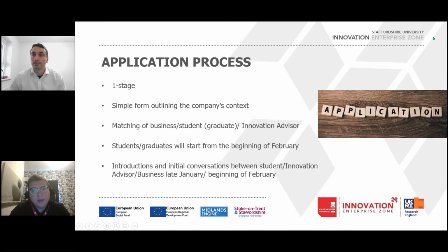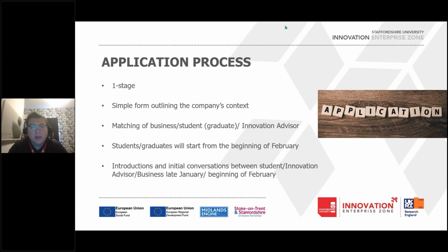We're delighted to have received the funding for this project. It's very innovative and it's quite different. And from the early indications, it's going to be quite a popular project. So we have got the funding for plenty of businesses, but please get in quite soon. The project does start in February. So we do want you to apply quite soon if you are interested.